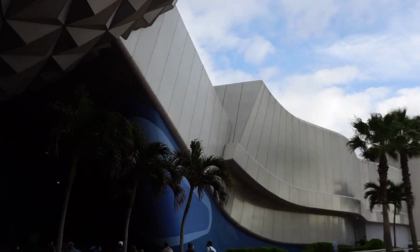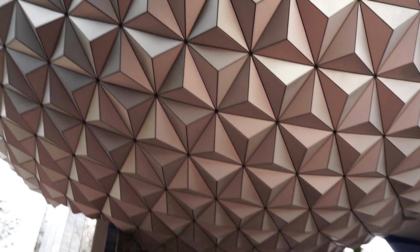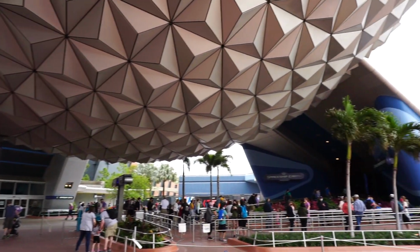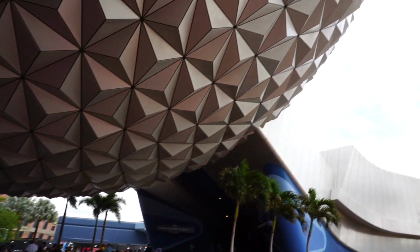It's a very windy day, as you guys can see. Sorry if the wind is breaking through. I am underneath Spaceship Earth, and if you've ever visited Epcot, you know under Spaceship Earth is the most windy section. The windiest, I guess you could say. It does feel good under here though, that's for sure.